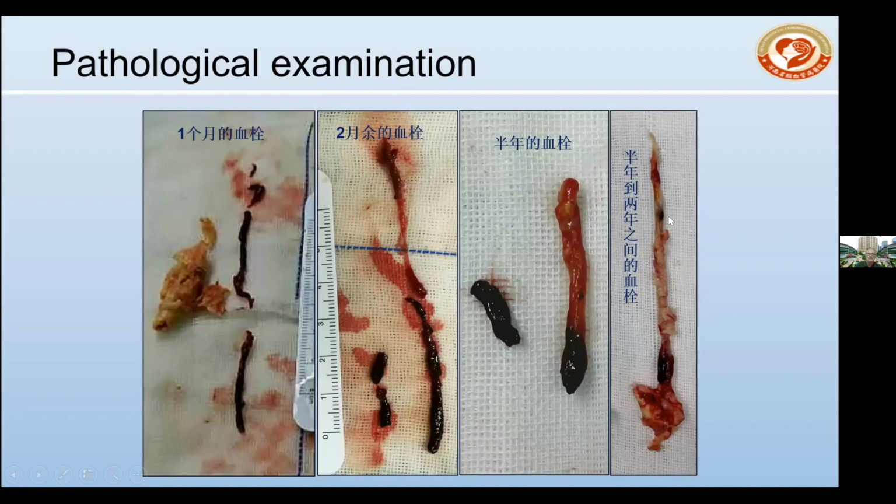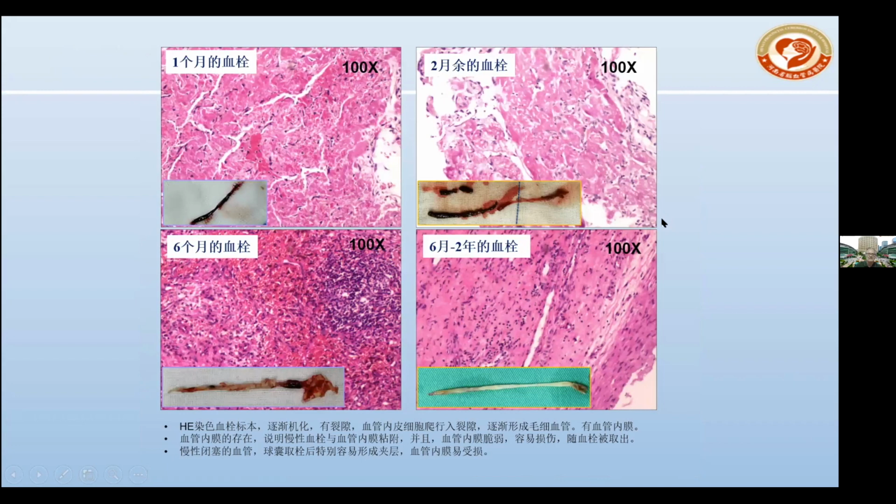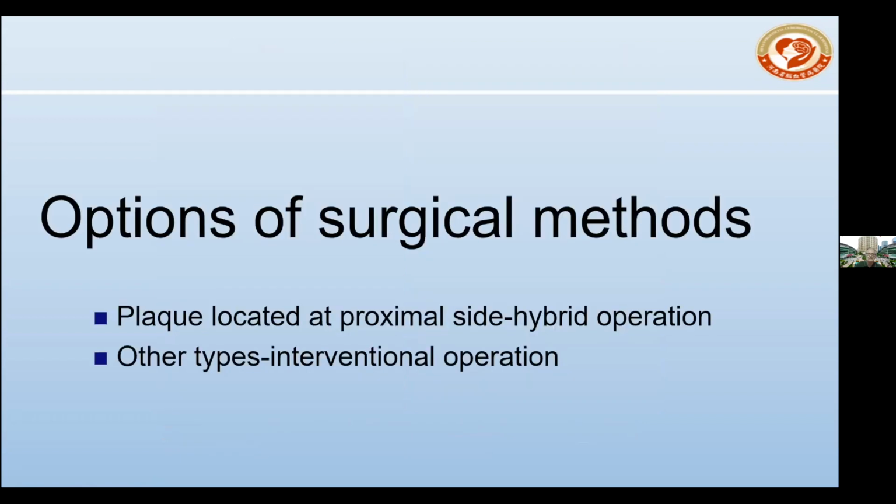We also looked at the thrombosis under the microscope. There were varied changes in different periods after carotid occlusion. Options of surgical methods: if the plaque is located at the proximal side, hybrid operation; otherwise, other types of interventional operation.